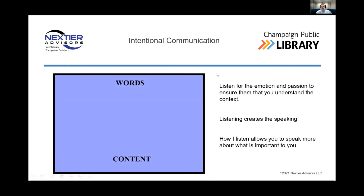So when you talk about intentional communication, you're probably thinking to yourself, well, how do I go about doing this? The easiest thing to do is to listen for the emotion and the passion, to ensure that you understand the context. If you're listening for that, it's going to help you create what you can then communicate back to them. And so the words are easy. We all hear the words, right? We can all hear me talking. I can hear you talking, or Jordan talking. So the words are there.